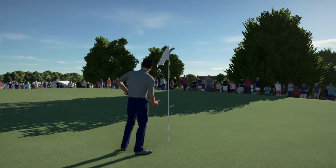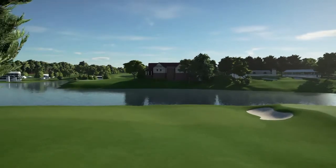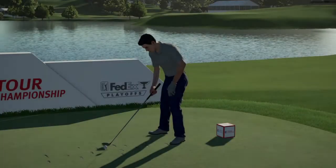Back-to-back bogeys is never nice, but in she goes. Two bogeys in a row, never a good sign. Have to see if they can rebound from that. Currently two under for the event.